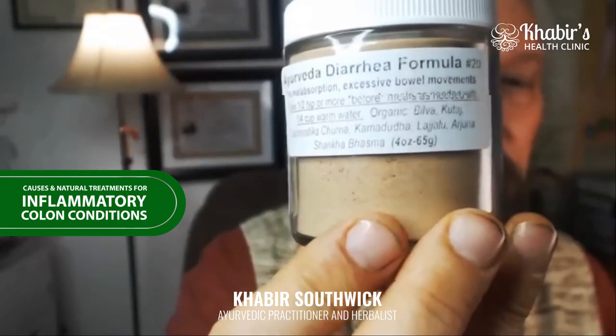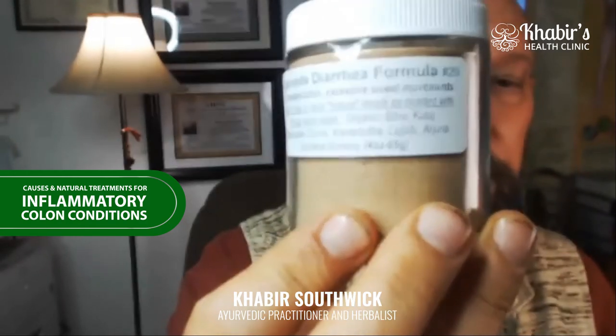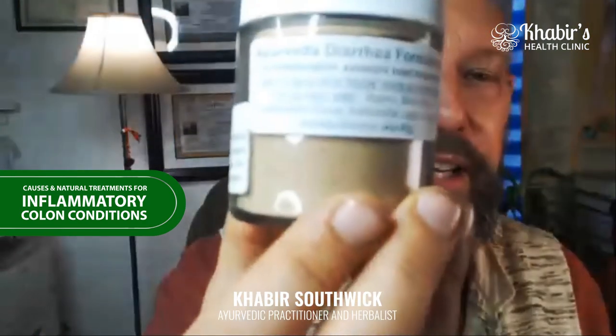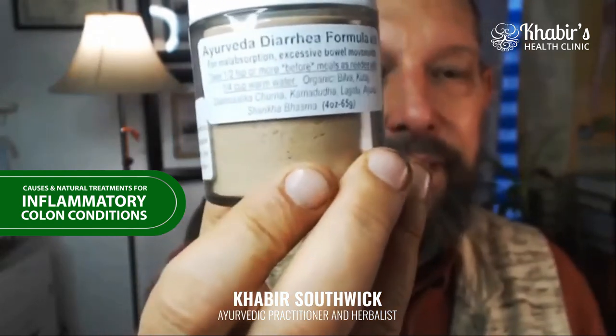This is lajalut, not a very well-known herb. And arjuna, I use it particularly in ulcerative colitis. It's a real demulcent. You put this lajalut in your mouth, and your whole mouth is all sticky and slimy. So it's creating that coating. And arjuna is helping to heal the tissue. I remember speaking to my teacher, why are you using arjuna? He says, that's to help heal the tissue.